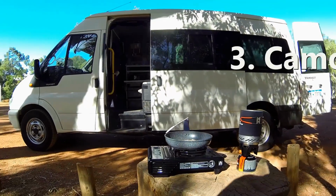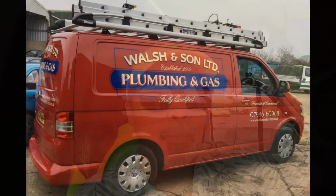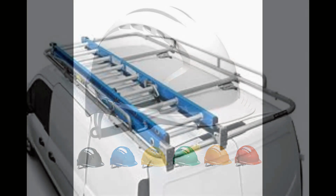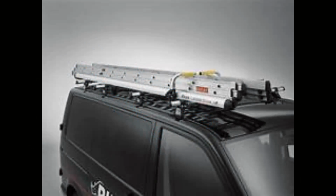Number 3, camouflage. Try not to look like a camper. Don't go adding all sorts of accessories on the outside if you can help it. Push bikes and everything else hanging off the back, and junk all over the roof, rolled up swags. They're going to know you're camping. You can put a ladder on the roof, make it look like you're a tradie, something like that. Some high-vis jackets hanging on your seats. You could put a hard hat or a clipboard up on the dash as well.